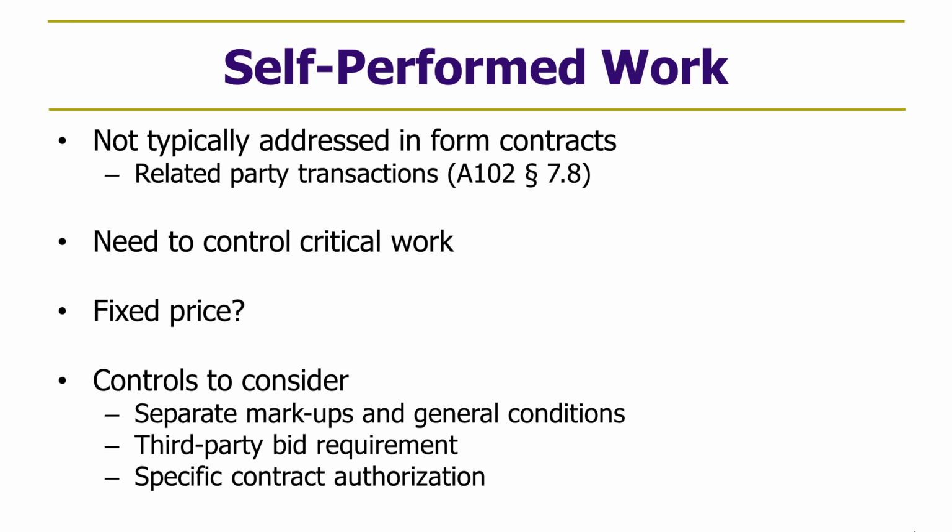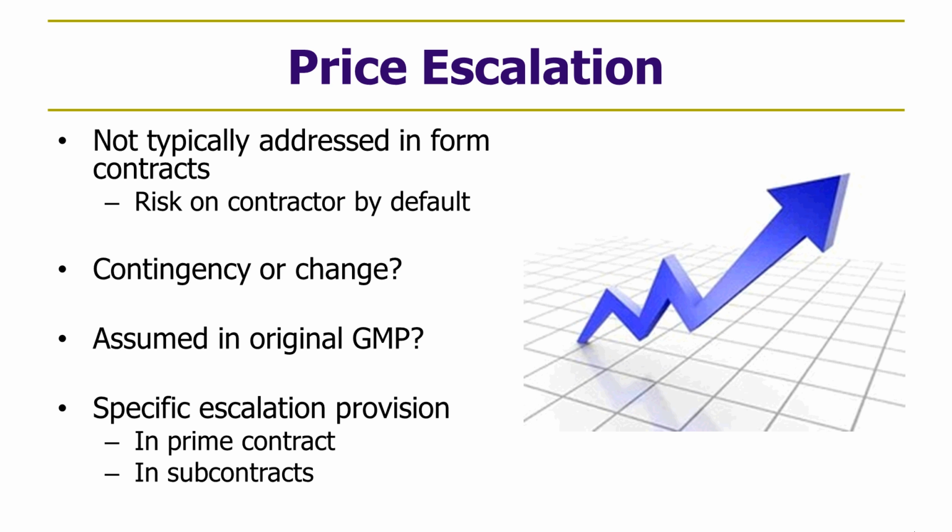The final category in this section is price escalation. And in a typical form contract, it's not addressed. It doesn't say which party bears the risk of escalating prices from what was originally assumed in the GMP pricing, which may have been well before the start of construction or the time of actual buyout, where that pricing becomes important. And in a default position, the contractor bears the risk of escalation because the contractor bears the risk of performing the scope of work for what it agreed to be the GMP.